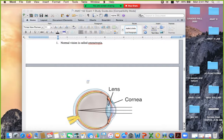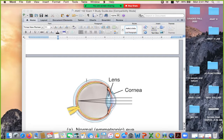If we have abnormal vision, so we can be nearsighted or farsighted, this is what normal vision looks like. The light rays come in, get refracted through the cornea, get refracted again through the lens, and then through the vitreous humor, where they're going to end up merging on the retina layer.